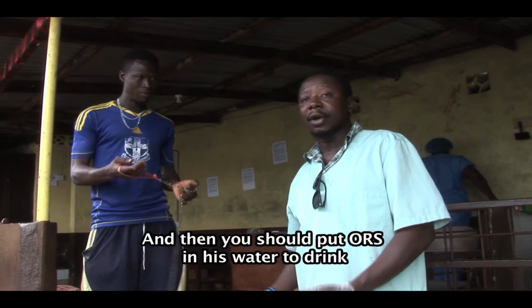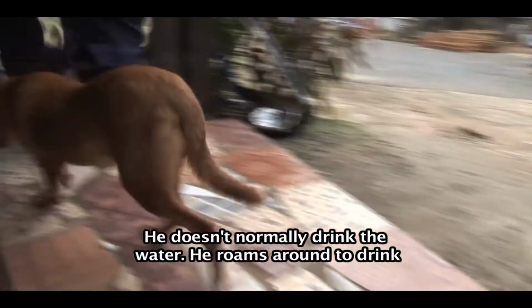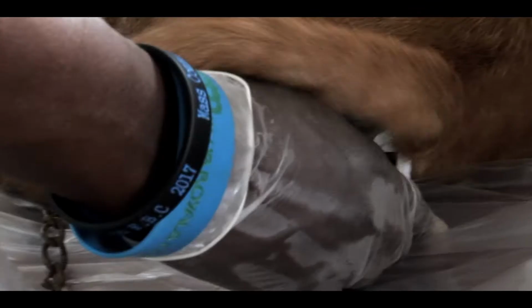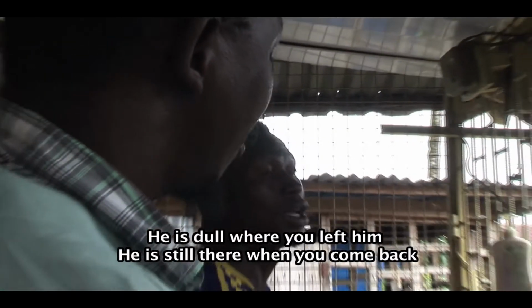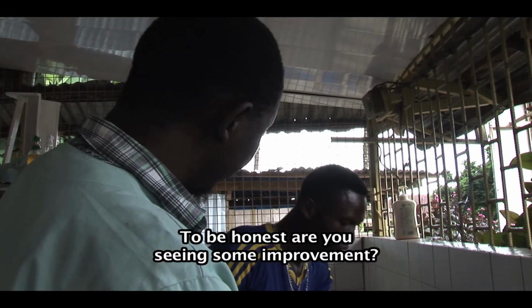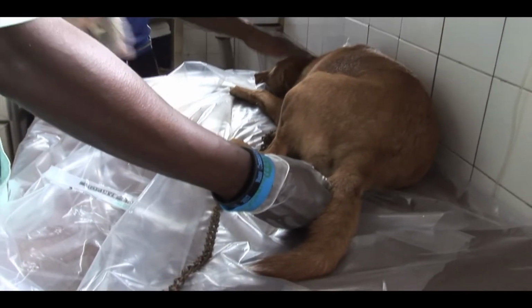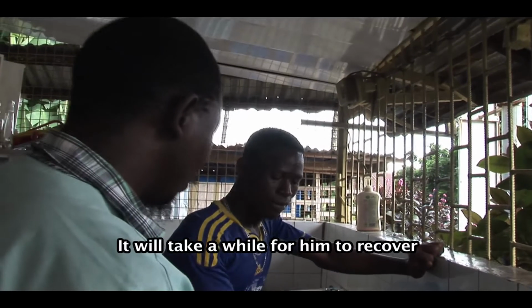So it is true, it's too much blood. And then I put ORS in water. Why do they drink water so? I don't know from the past, they go out around the road. It looks dull. But to be honest, do you see small improvement? No, I see small improvement. Fine. Yes, it's small because it takes time for it to go down, so we see.